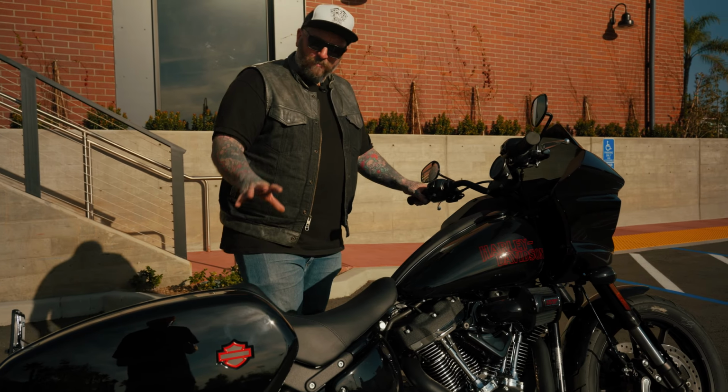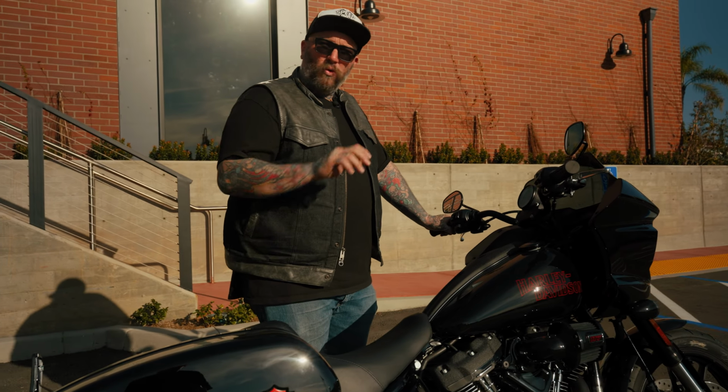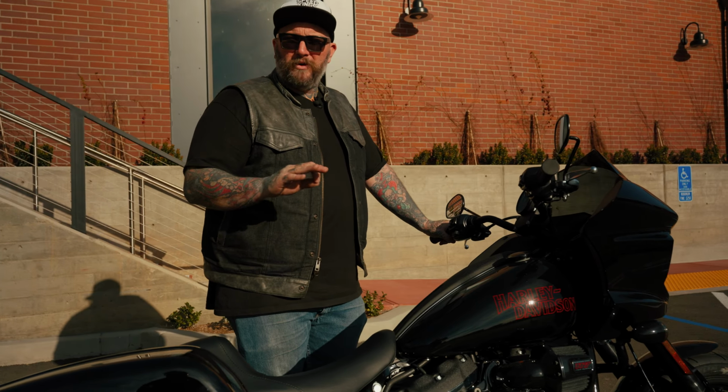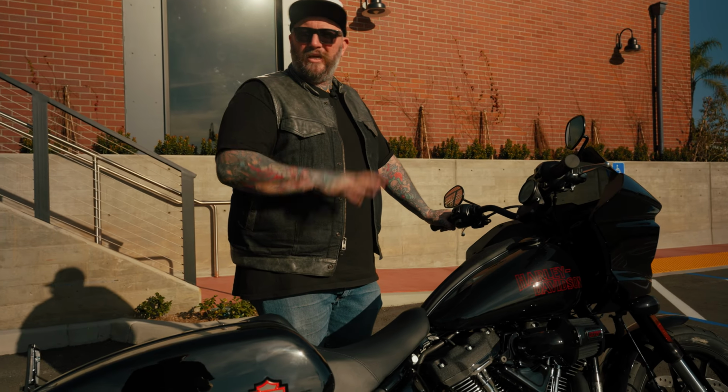In 2017, I bought my first Softail. That was when they first came out, for the year 2018. I've built a few different Softails. They are such a fun bike. They're super nimble. These things are canyon carving, fun little beasts.